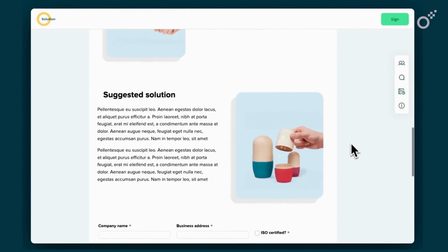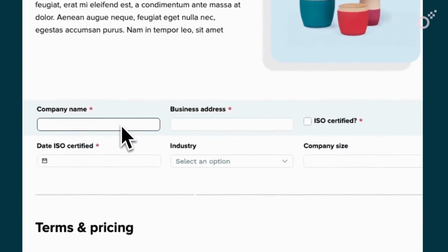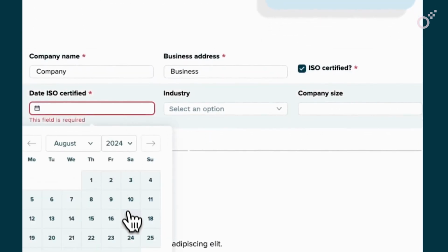PandaDoc is a closer comparison, offering document creation, pricing tables, and e-signatures in one platform. It's been around longer and has a lot of features and integrations, but some users find it a bit more complex or bloated. OneFlow tends to feel more streamlined and focused.